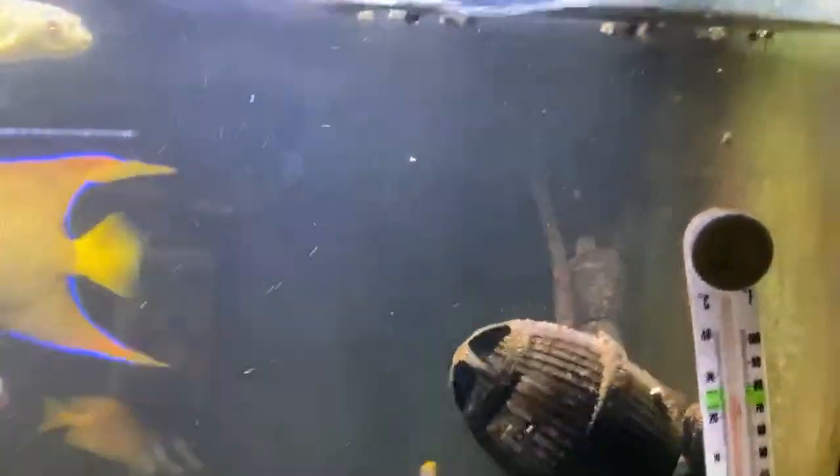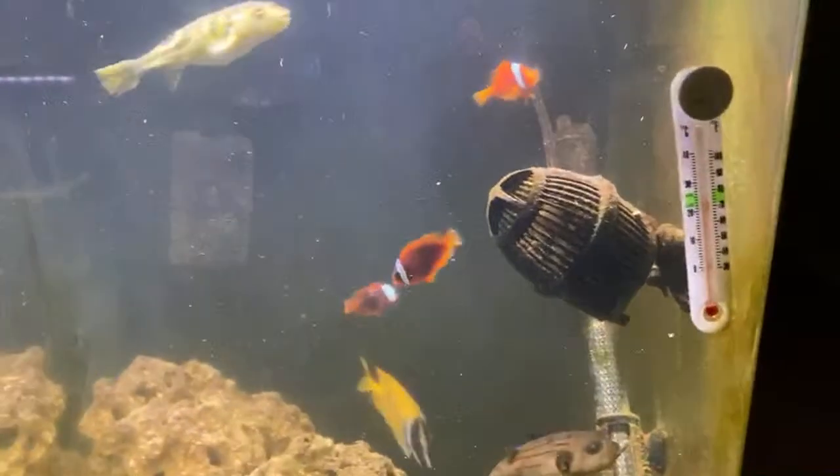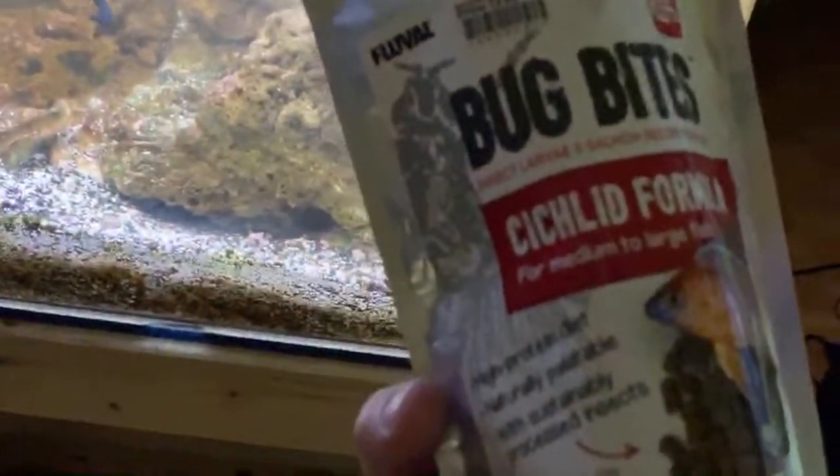You see, these are saltwater fish, and once again, that's what they're eating.